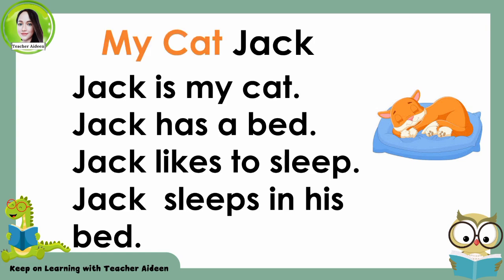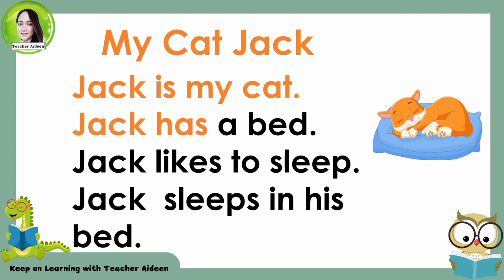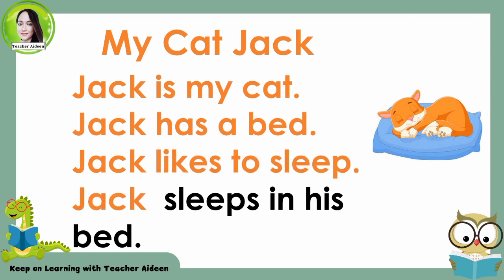My cat, Jack. Jack is my cat. Jack has a bed. Jack likes to sleep. Jack sleeps in his bed. Your turn.